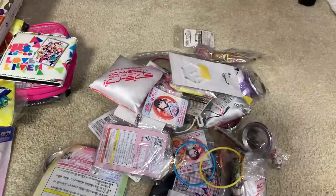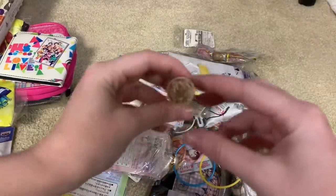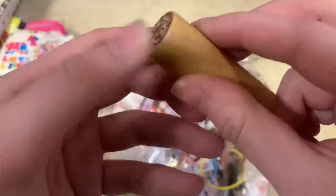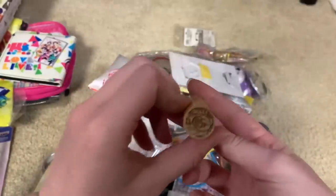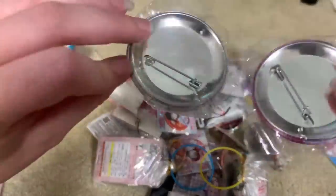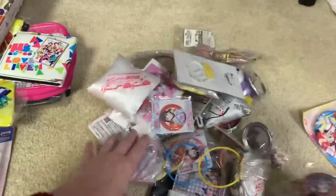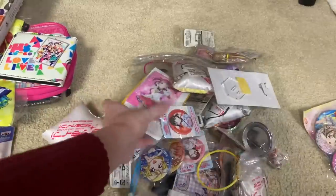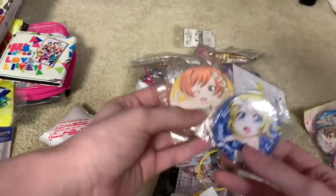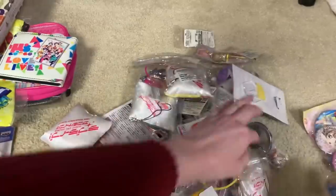Okay. So this stuff is just random small stuff. So we have Katori stamp. I think it's missing the stamp part though, right? I think the stamp goes here, but I have a bunch of these stamps. They're really cute. This big button with the Muse first years on it. We've got probably unofficial buttons, but they're pretty cute. Unofficial stuff is pretty cool sometimes. Ooh, I hope there's the full group because these are actually really cute. Oh, it's the mermaids. This is the mermaid set, which I love.